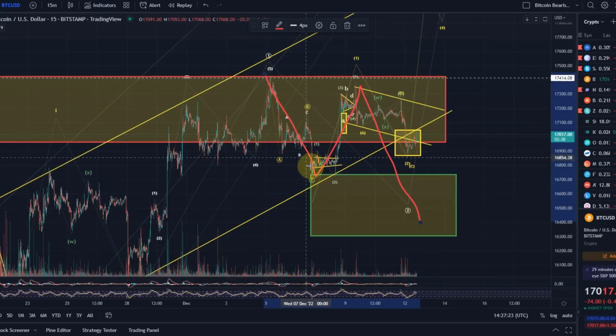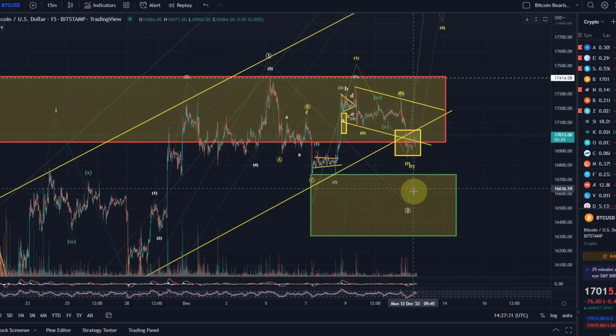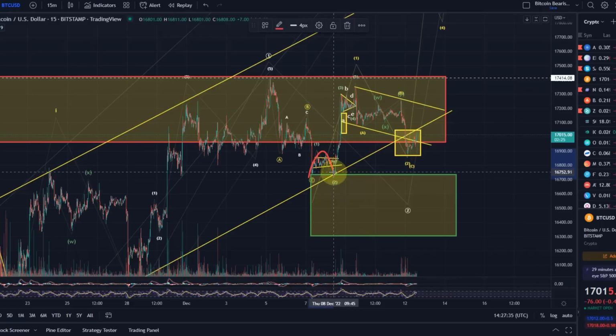That we didn't have a small correction here and then an impulse and a small correction here, but all of that was actually a large correction. I find that less likely at the moment because the move up here, in my opinion, was a 5-wave move. So I would find it hard to justify that this is a B wave, but it's possible.